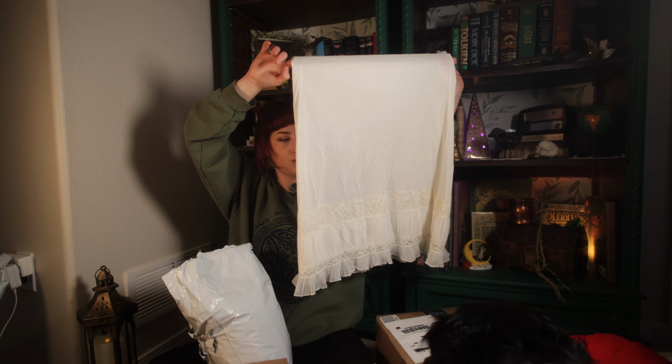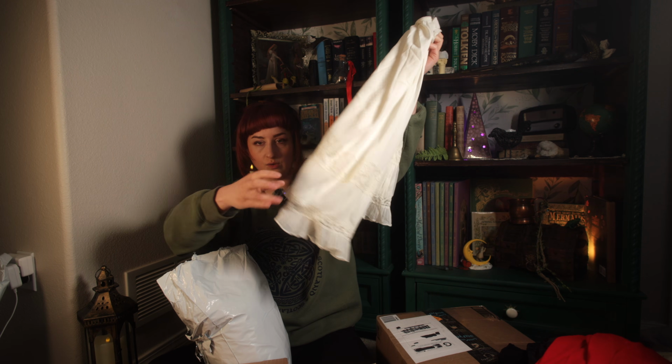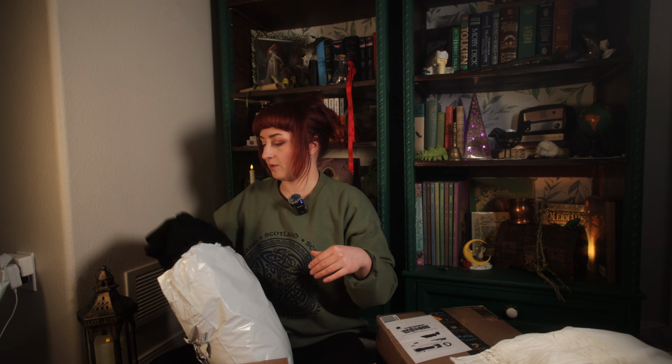I feel like this could be worn in a way where it's peeking out underneath another skirt, because this is just so gorgeous. It's too sheer to be on its own unless you put another slip underneath, but if you layer it with a shorter skirt, I think that would be really pretty.